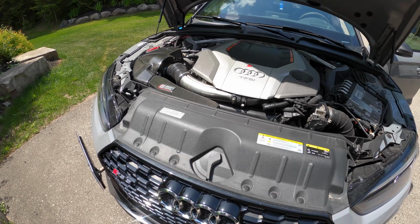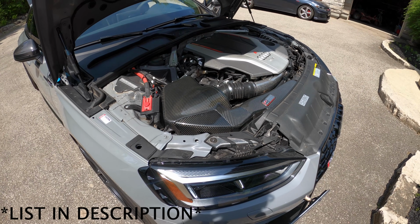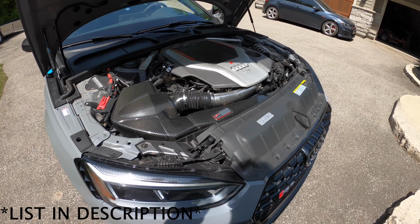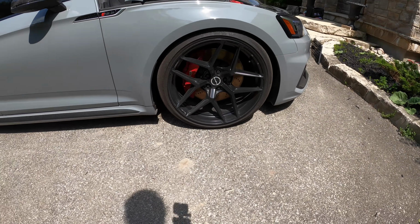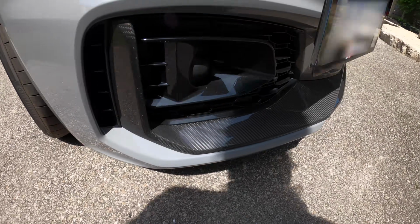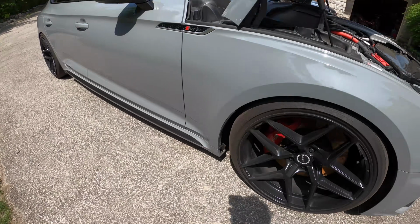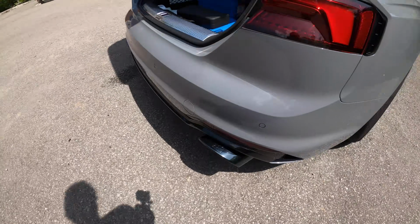And I think that's about it. I don't know, I feel like I might be missing something now. Obviously rims, spacers. We'll be getting some body parts soon. Car's got a full carbon package all over. Side skirts, mirrors, diffuser as well.